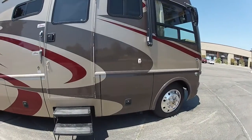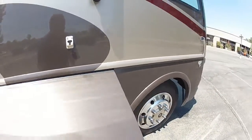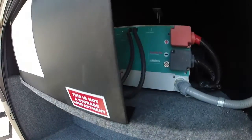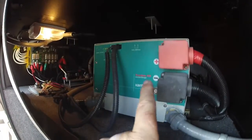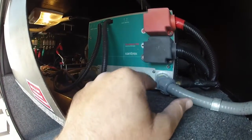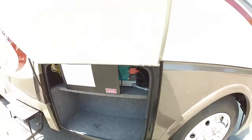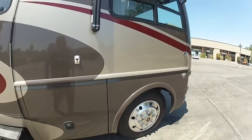This RV also has a diesel style inverter. It's got the big inverter charger unit here. And I'll talk to that as we walk around, but this big green, red, black, and gray box is an inverter. It's a highly powerful inverter, and that does two things.